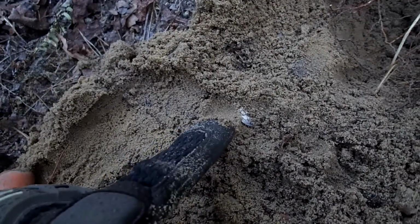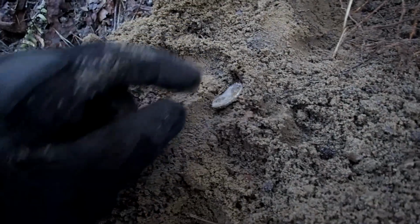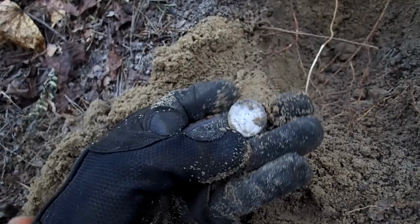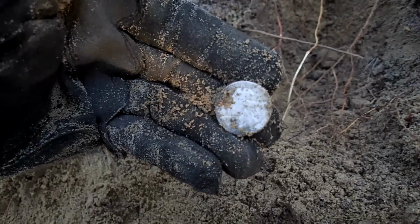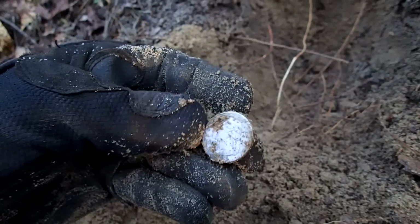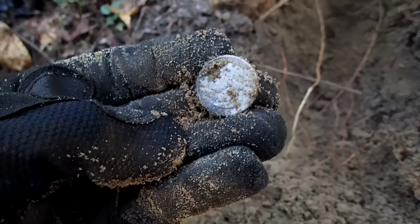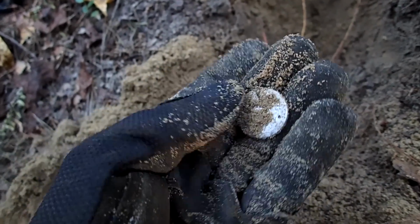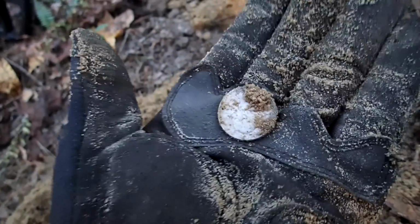You see it right there? Oh yeah. Silver quarter. That is sweet. See what the year is. 1944 it looks like. I bet a farmer lost that. Unreal.